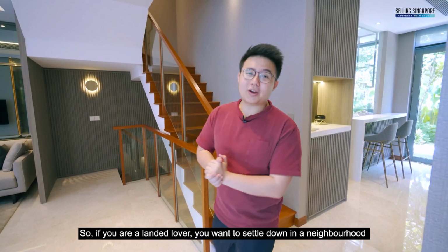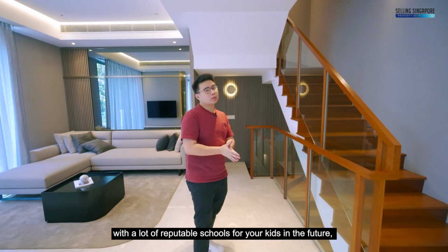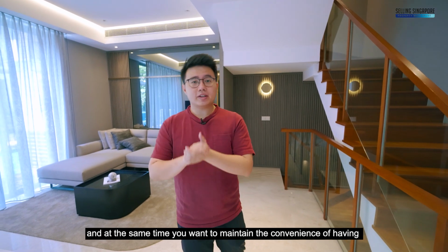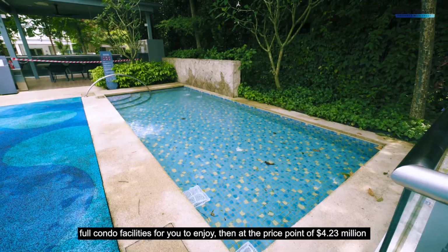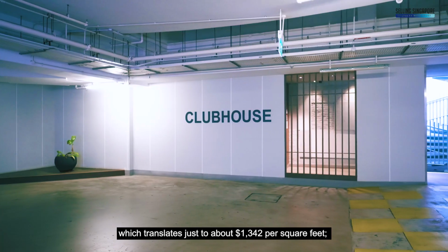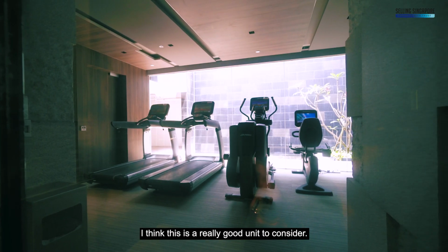So, if you are a landed lover, you want to settle down in a neighborhood with a lot of reputable schools for your kids in the future, and at the same time you want to maintain the convenience of having full condo facilities for you to enjoy, then at the price point of 4.23 million, which translates just to about $1,342 per square feet, I think this is a really good unit to consider.